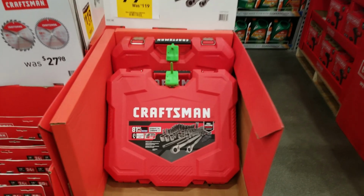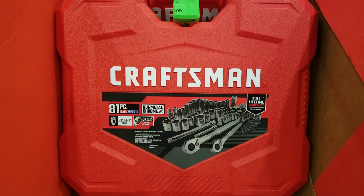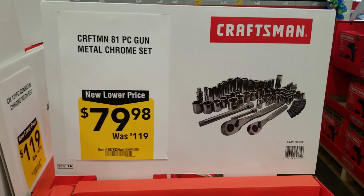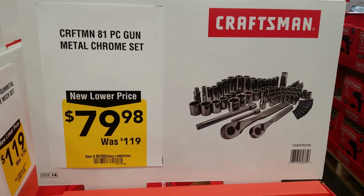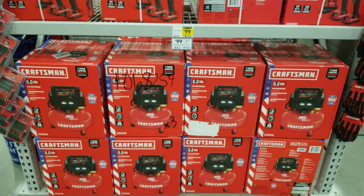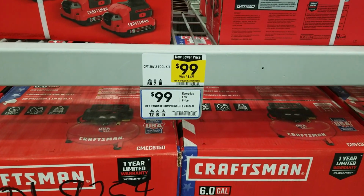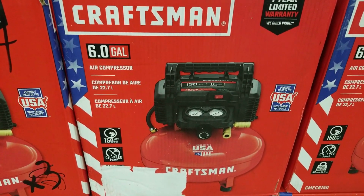First up, Craftsman set, $79.98, 81 piece. I suppose it's not bad if you're a DIYer or somebody like that. This is not bad. It was 119. Gunmetal chrome set. Okay, let's take a look around. Okay, pancake compressors, $100. These are good for just shop and light use. Nothing wrong with the price, $99. But we'll keep looking here. Let's see what else is going on.